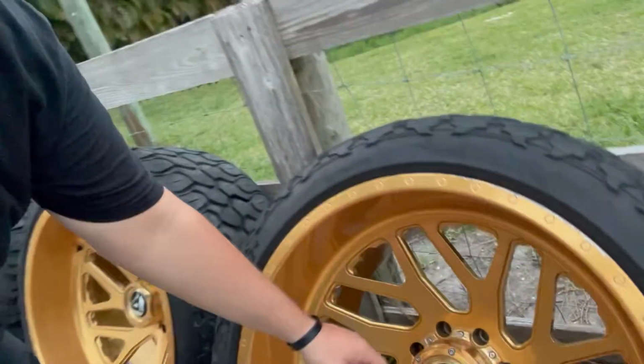And then plus, like I said, these wheels have billet caps on them. So that's even more money. I mean, that's $500 alone right there on the billet cap.